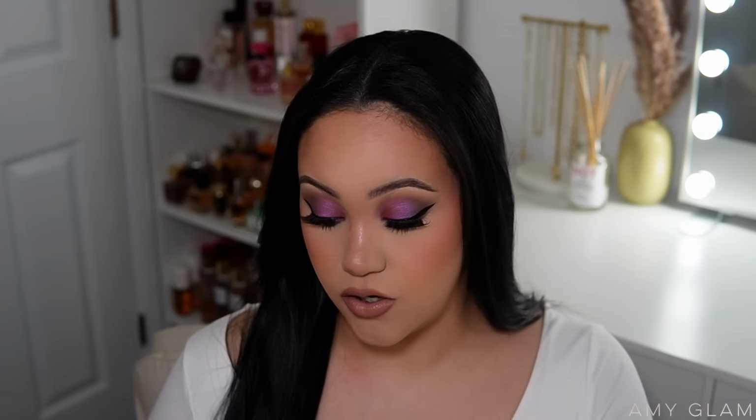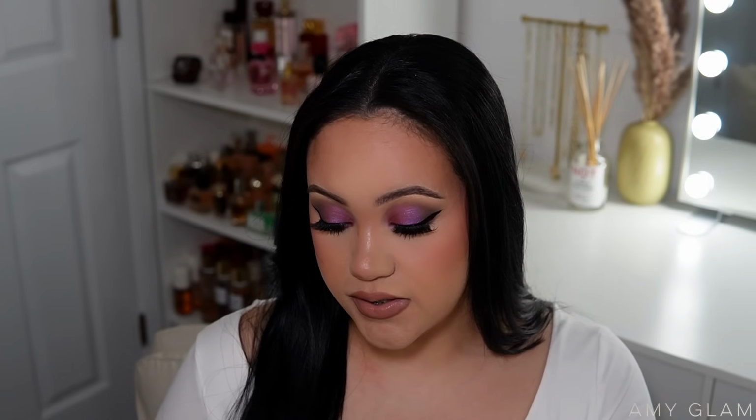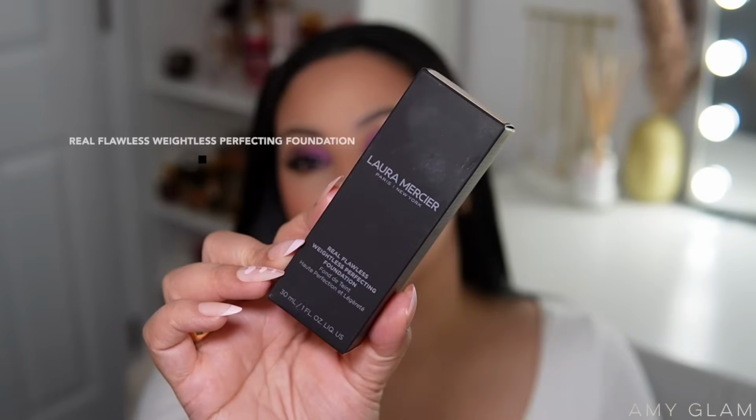And now I'm very, very curious to try it again, because Glamzilla on TikTok applied this foundation, but she used a brush. And I think I was using it more with a beauty blender. So I want to give it another try. And this is the Laura Mercier Real Flawless Weightless Perfecting Foundation.